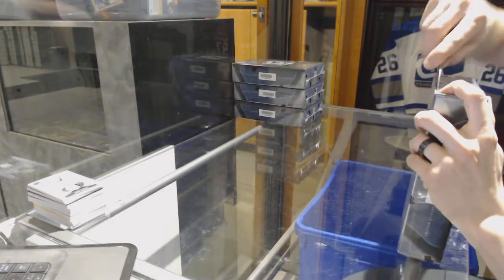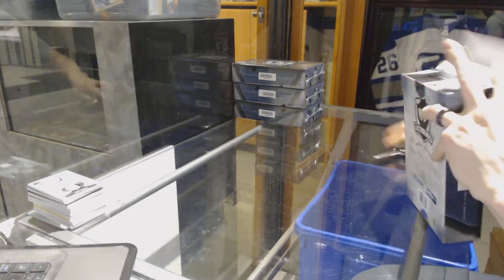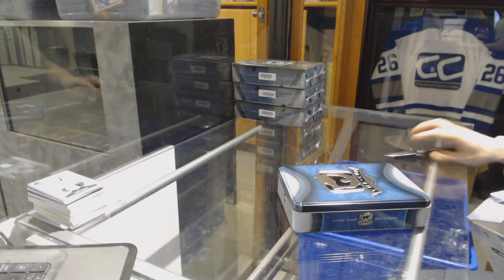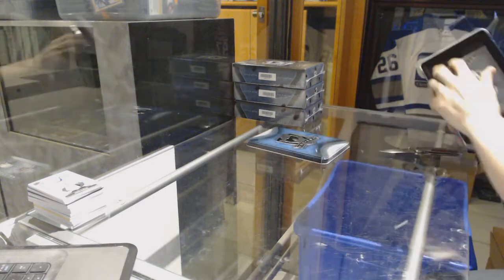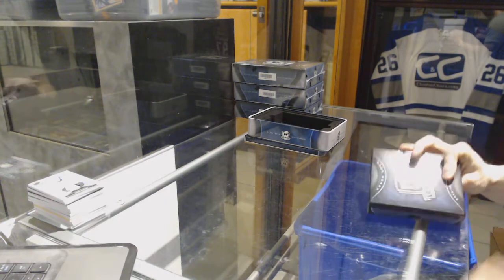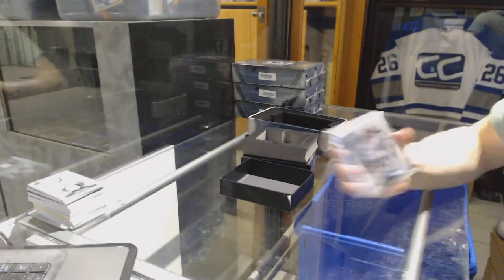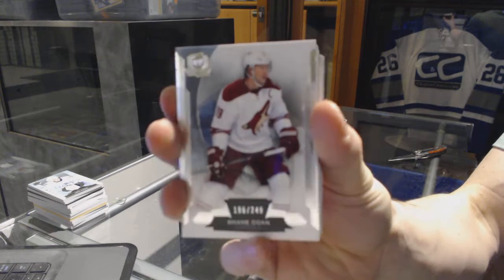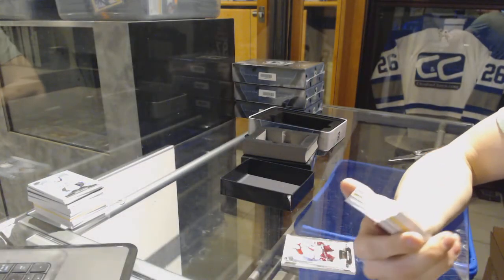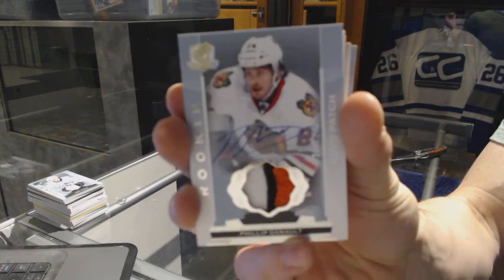Alright, tin three. Alright, base card number to 249 for the Arizona Coyotes, Shane Doan. Well, at least the poor collision leads to a couple of nice patches. We've got a three-color rookie patch auto number to 249 for the Chicago Blackhawks, Philippe Danault.